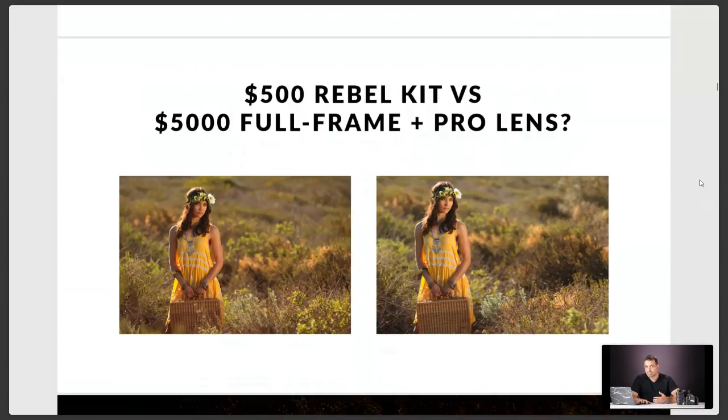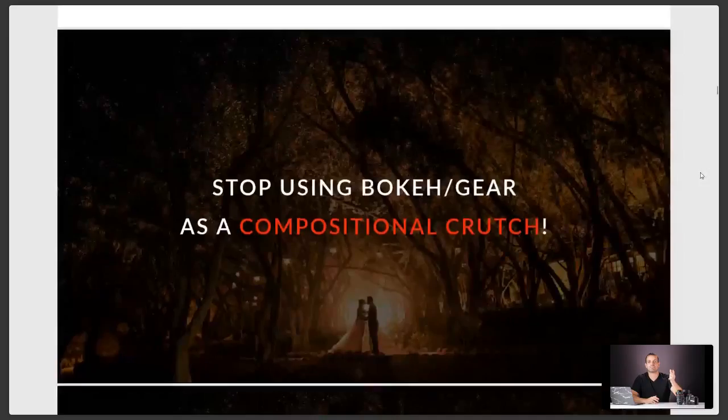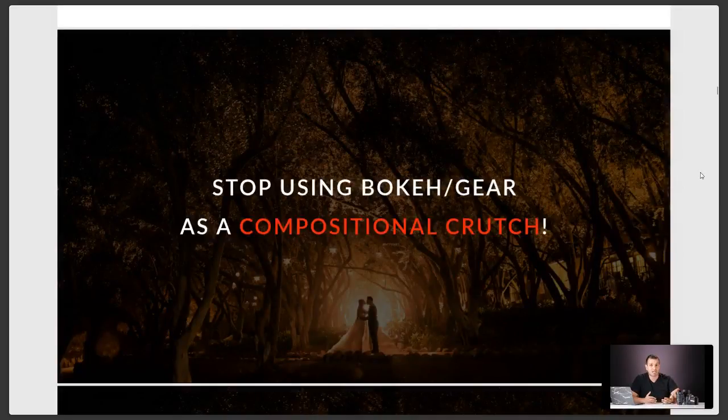My point is, we all tend to use our gear, and specifically to use the subject of bokeh. Bokeh, bokeh, bokeh. I need to have my primes. I need a faster prime. I need a 1.4. I need a 1.2. We use these as compositional crutches. Like, oh, if I could just get a shallow enough depth of field, I can create images like that, and then I'll get booked.